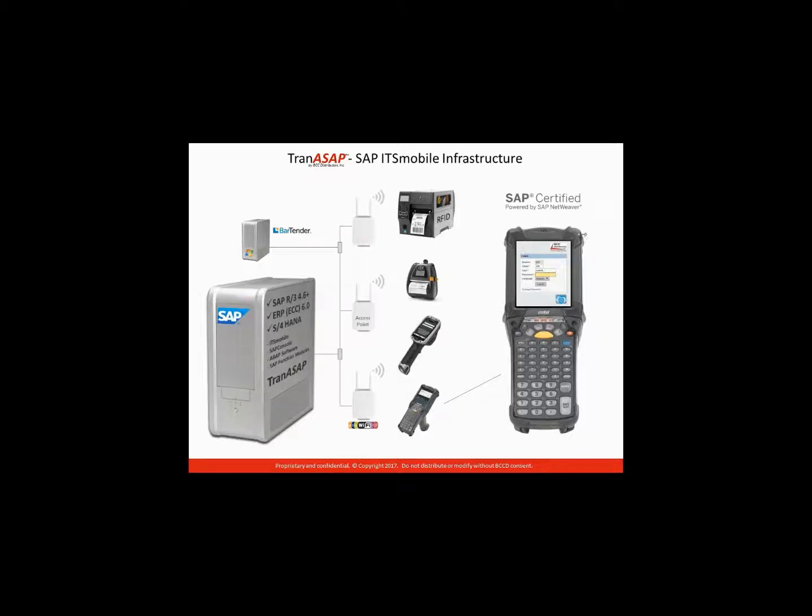It could be local, it could be hosted, it could be HANA, it could be S4, it could be ECC, it could even be less than that with the R3 4.6 and above. We do not care. The SAP software that we've created will work with all of those environments. The software is on the SAP server, and as long as we have access points in the areas that we are trying to do data collection, and it's connected via the internet to SAP, we now have a live solution.